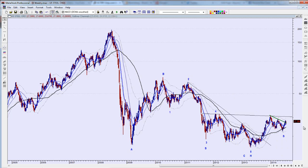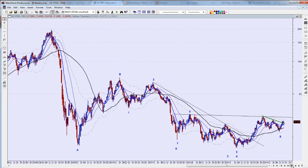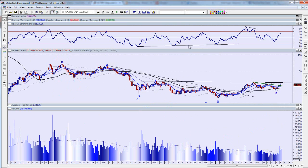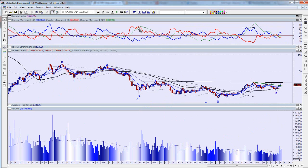I think there's also the possibility we've got a head and shoulders forming here. So it's broken this trend line, which is bullish. We're also getting divergence on a couple of the indicators, not all of them, but like on RSI, the RSI did not go to lower lows as this pushed down on the final moves to the downside. And the same thing with DI minus. DI minus did not go to new highs.